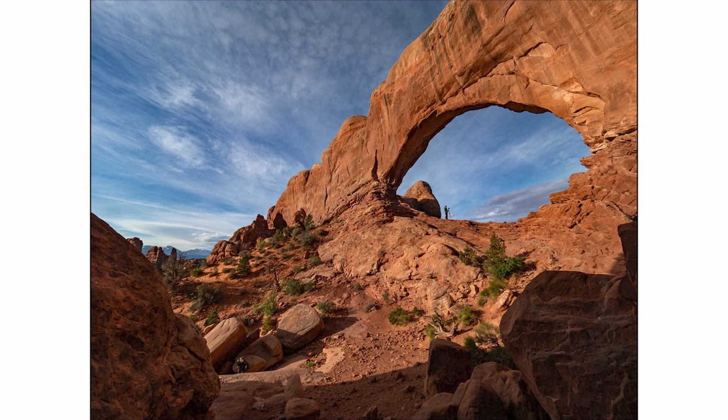But if you're willing to get up early, the photographic possibilities in these parks can be spectacular. The windows in Arches National Park, with a little cloud cover again in the sky, you often get a much more interesting background. A solid blue sky can actually be really boring. So when you have those little feathery clouds in the sky, oh, it's a great time to shoot.